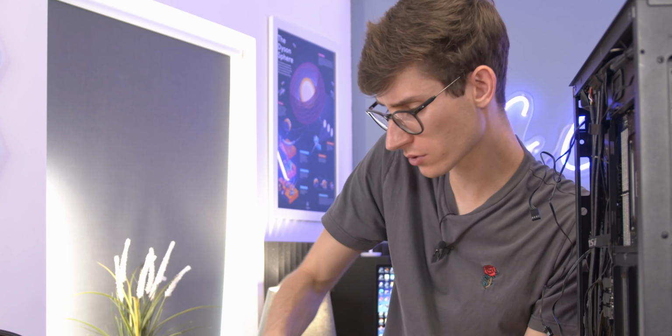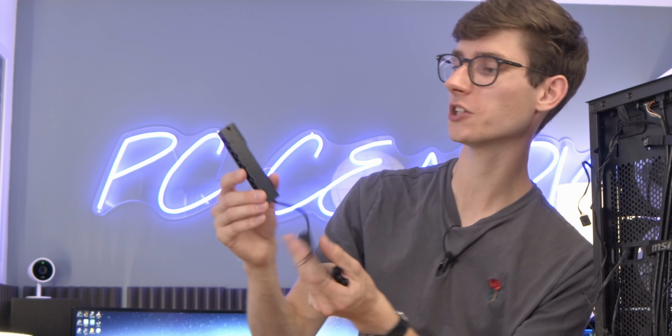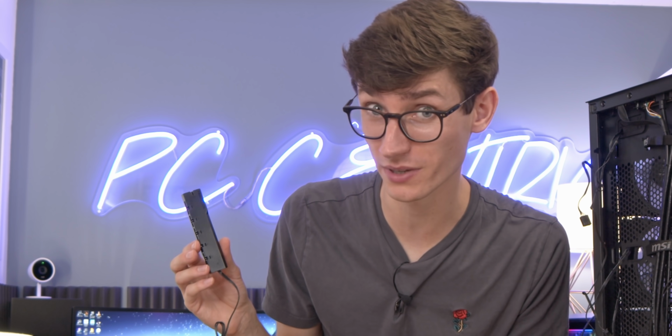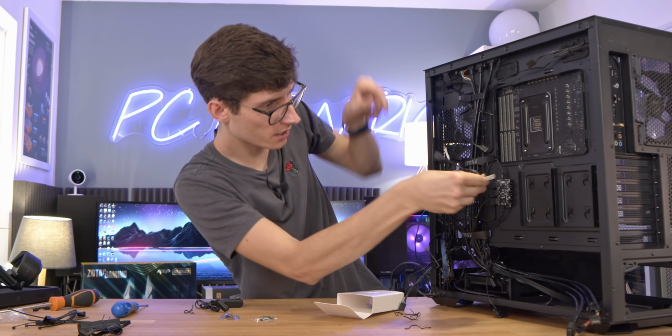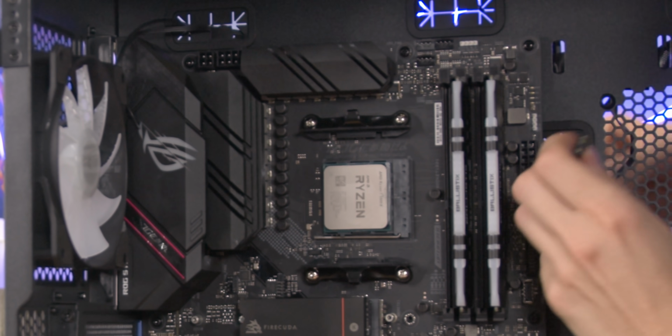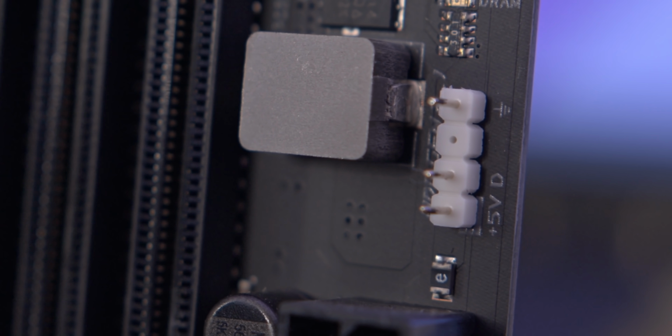Inside the box, you do actually get a fan control hub if you don't have enough headers on your motherboard. You've got an old-fashioned clicker if you don't have any RGB headers on your motherboard. And then finally, and slightly annoyingly, you do have a fan control hub that converts digital RGB into addressable RGB. So grab that RGB cable and plug it into the hub that is already pre-routed for you. Then you can connect the hub itself to this addressable RGB on the right of the motherboard.